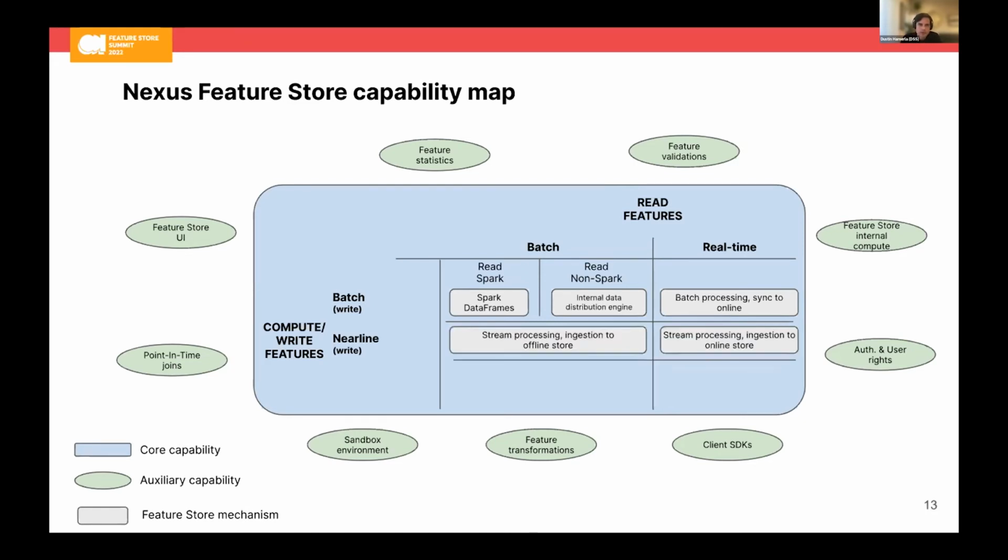And then moving down to another mode of computation, which is stream processing. Here we offer the ability to generate the features in stream and then ingest them into the offline store, as well as ingest them directly to the online store.